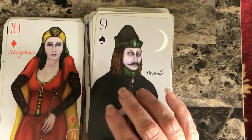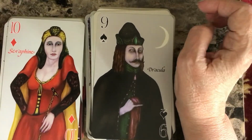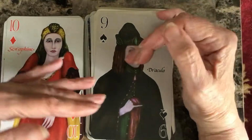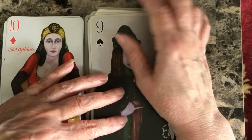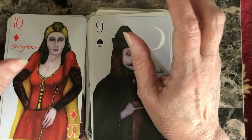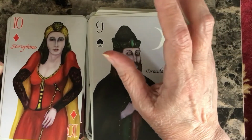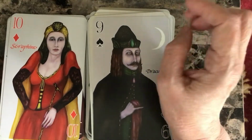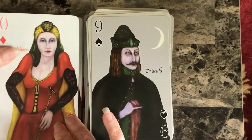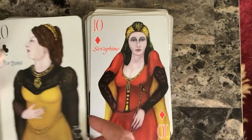The other thing she makes a distinction on are her 9s and 10s. The 9 is the end of the suit. And with her, 10s go into the court cards. So you still have the 4 court cards, but you don't have a 10. The finality of the suit is in the 9, and then we begin again with the court cards starting at 10. She has the king and the queen, and then the pages, a male and female king and queen, a male and female page. It's not male or female per se, it's that kind of energy. So again, we have fire. Now these would be considered court cards.